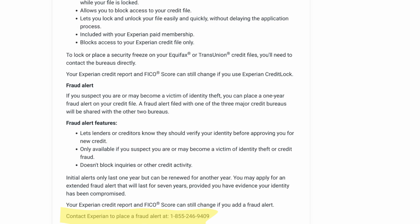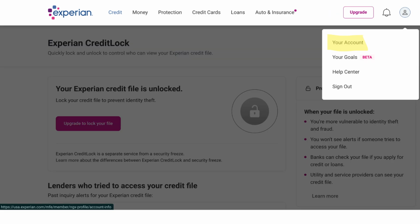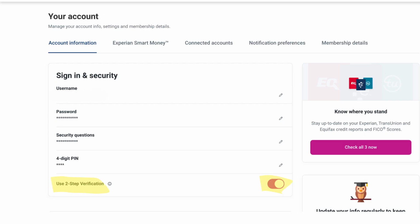As frustrating as I found the site, Experian does offer two-step verification. To enable it, hover on the user account icon in the upper right corner of the website and select your account. I was surprised that Equifax and TransUnion didn't offer a two-factor authentication option. It is an important feature for all accounts, and even more so for sites containing your financial information.